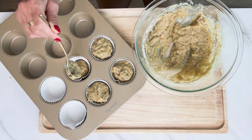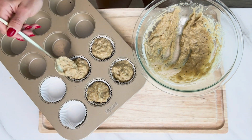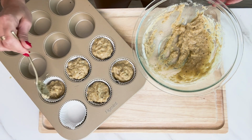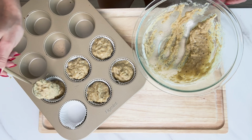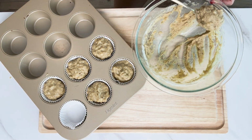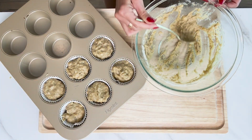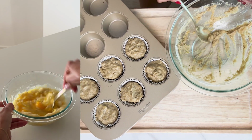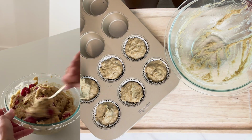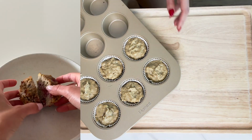protein-packed, delicious, yummy muffins. And I don't know about you, but muffins for me are such a classic fall snack, and there's really nothing better than indulging and eating a little delicious, nutritious-filled muffin. If you guys have ever come across any other healthy muffins at the grocery store, please let me know, but I seriously think that you will not get anything healthier and yummier than this.